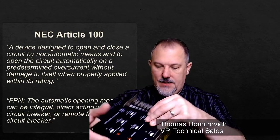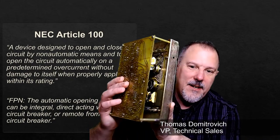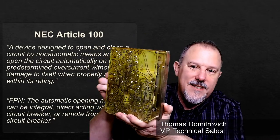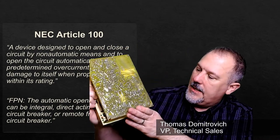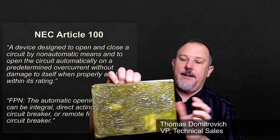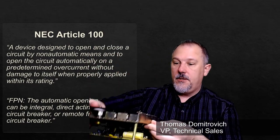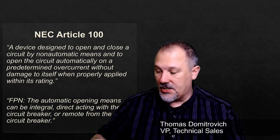And then, look at this. Look at this thing. Look at that. I mean, this is a work of art. There is an engineer somewhere who designed exactly how all of this flows. I mean, I love this stuff. I'm a nut for history. And this is an important part of our electrical history.